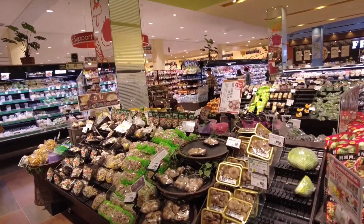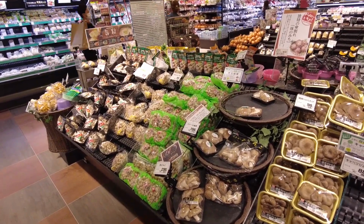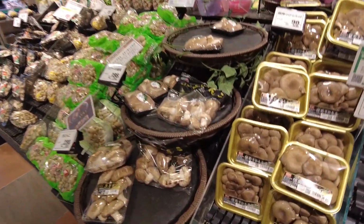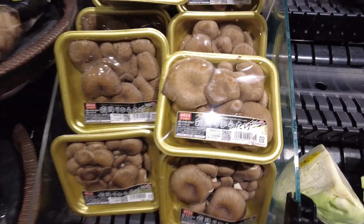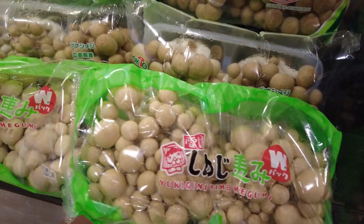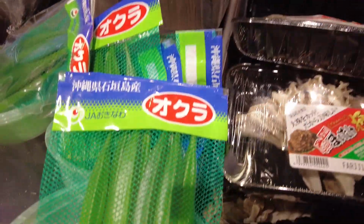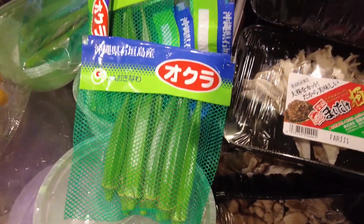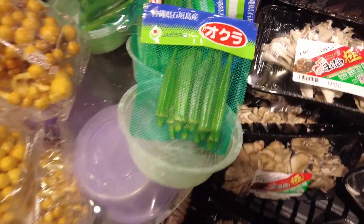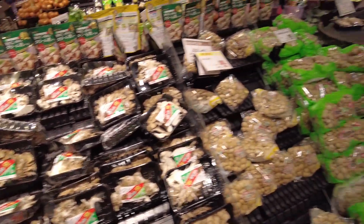And then actually in Japan, there's a really wide variety of mushrooms. So this is one of the two mushroom sections here. So many different kinds of mushrooms. And then they have okra. So this would be the same kind of okra that you would find in the south in the US. So you can make fried okra if you have the right ingredients.